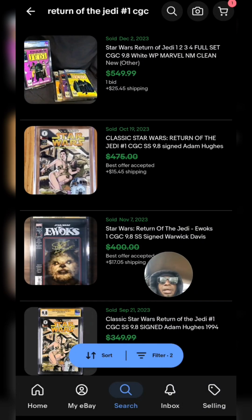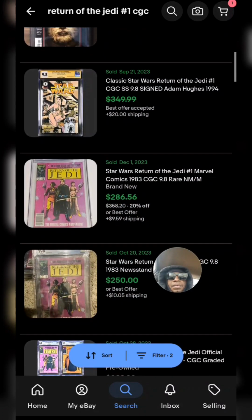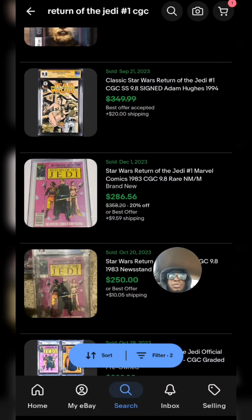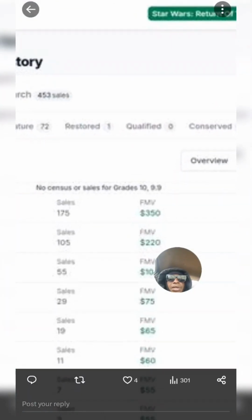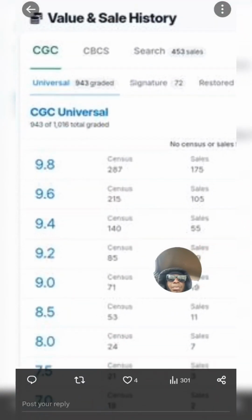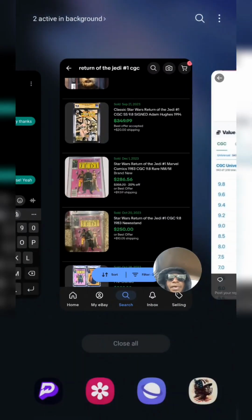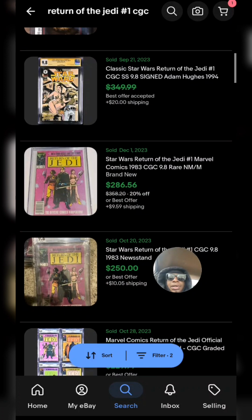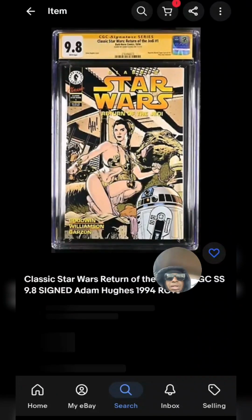Okay, it looks like, as far as for just one of them, a 9.8 sold for $286. So let's see what we got over here. It says 9.8, fair market value of $350. Okay, so it's still in a relative ballpark, you know what I'm saying? I guess not the most updated. So that's interesting. What is this?